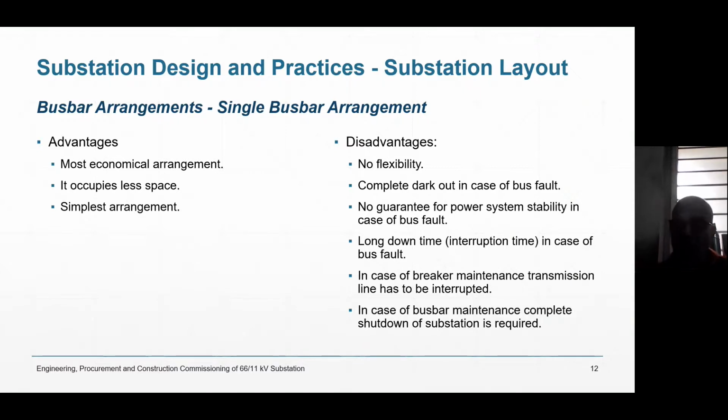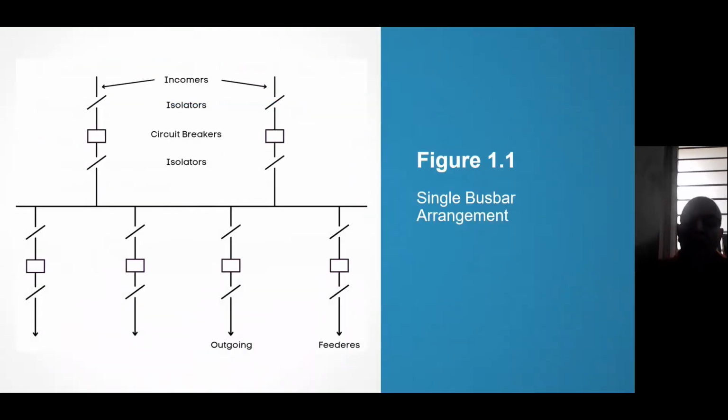Disadvantage is no flexibility. What is the meaning of no flexibility? If there is a fault on the bus bar, the complete substation is gone, 50 MVA, 150 MVA, whatever it is. All consumers fed from the substation are in the dark, so they are in discomfort. But there are certain industries also, they will lose power. They are manufacturing 5,000 rupees, 10,000 rupees per hour. So for 5 hours, if it remains closed, they lose big revenue.